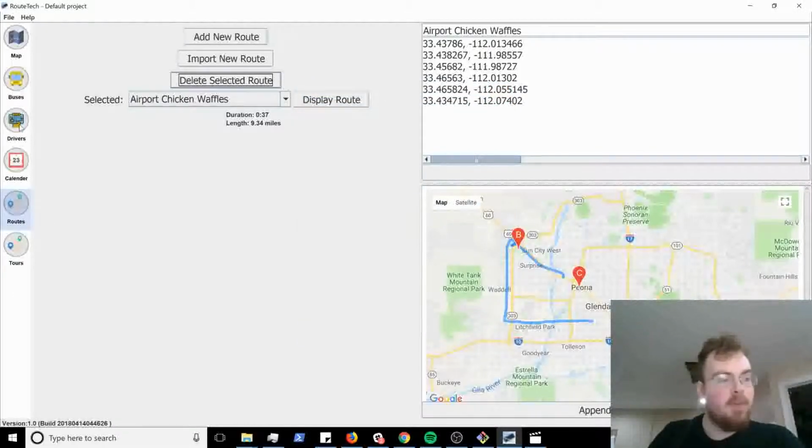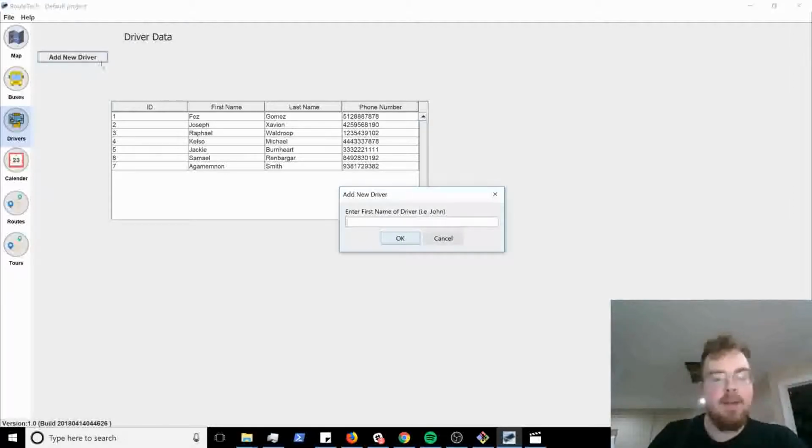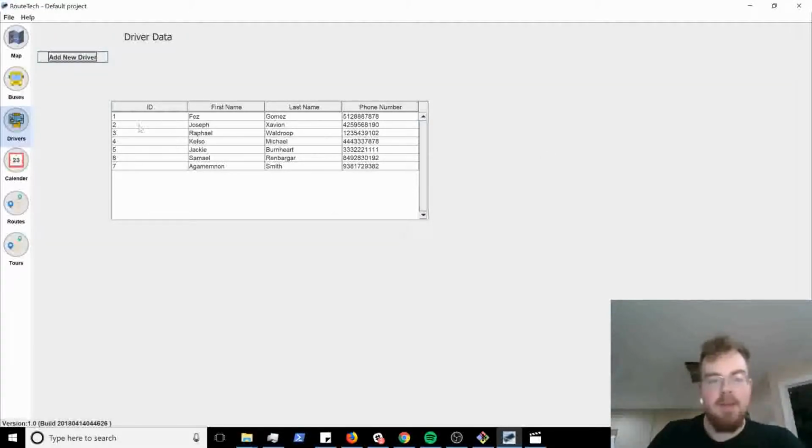Ryan also did the driver panel and driver data. So here we see the list of all the drivers we have, phone numbers, some more data about them. We can add new drivers. Don't necessarily want to go through this process right now, but you kind of get the gist of it.